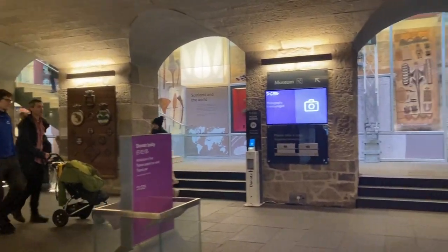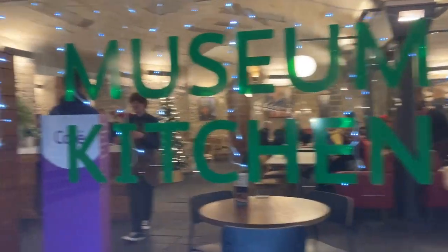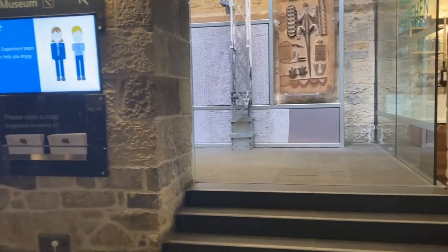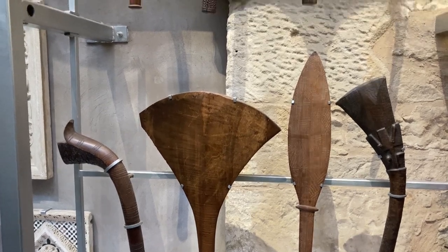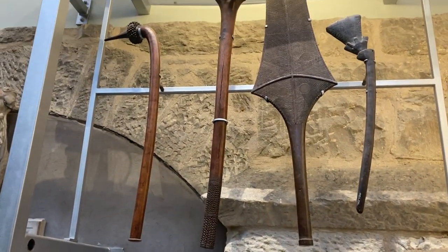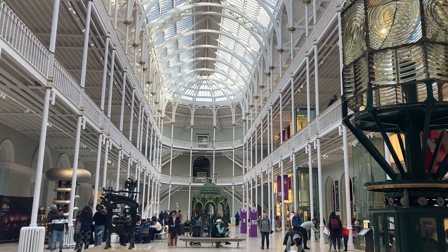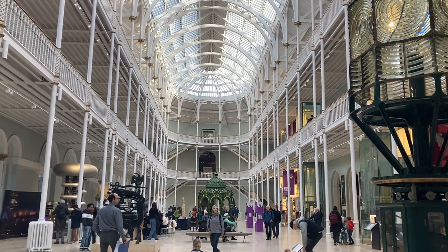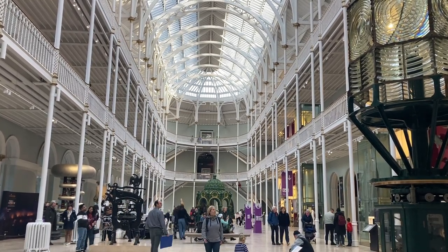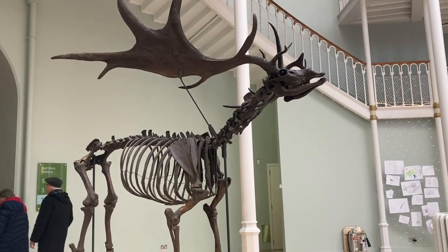So we enter, the main bit of the museum is up here, and we have a wee restaurant down here as well if you're getting a bit peckish. If I'm not mistaken, these are Maori. Yeah, the one on the left definitely is Maori. Looks like a war club. So this is the main central bit of the museum, which leads you off into all the different galleries. And I think this is an elk, if I'm not mistaken.